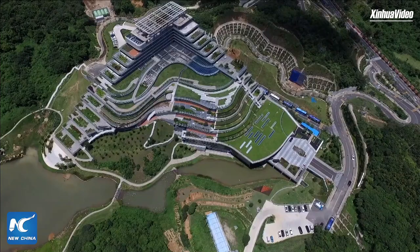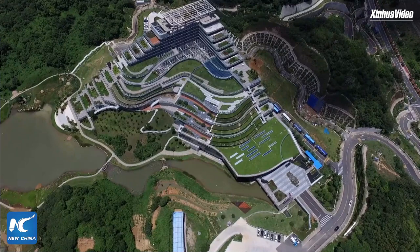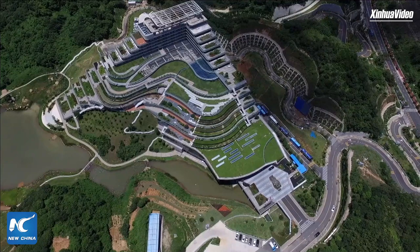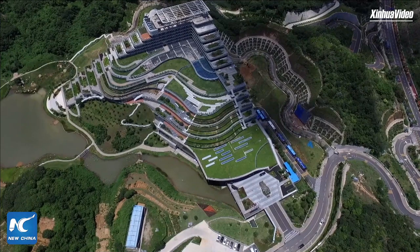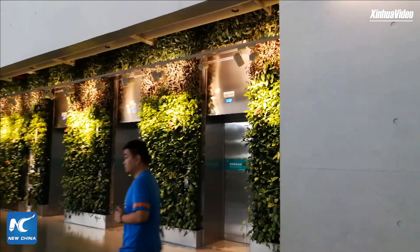I also noticed that the shape of this building is very special. Yes, definitely. Because as you see there, we got this kind of form to be the terraces. Terrace fields. Yeah, right. Just like the terraces. So we sequenced the rice genome before. For that publication, we used a cover image of terraces.